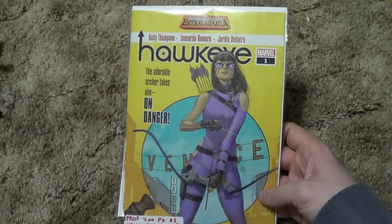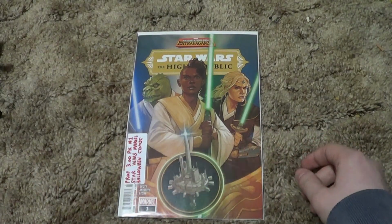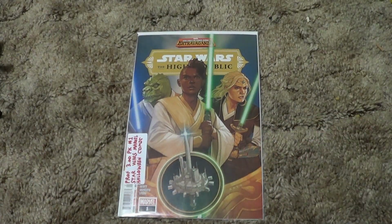So this was really good. I might continue this, I might not. I'm honestly not sure yet. And then we have Star Wars The High Republic. Now, I know I've kind of been every book so far, but this one, it was whatever.